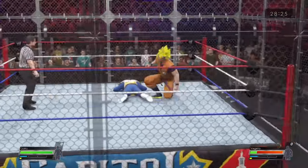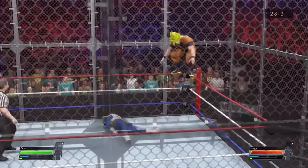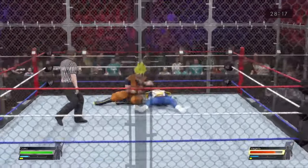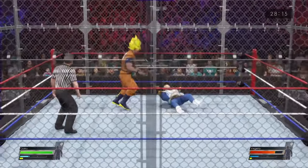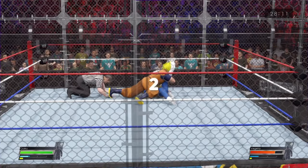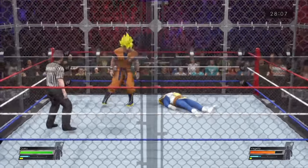Returning to the ring now. Going way up high. That's insane. Flying corkscrew moonsault. He goes for the cover. One, two. Ripped out a two count. Almost got it done so soon.